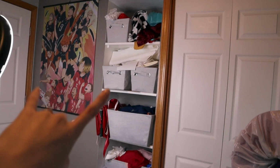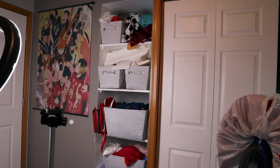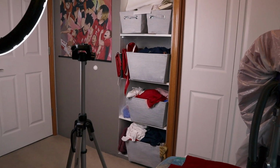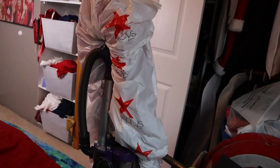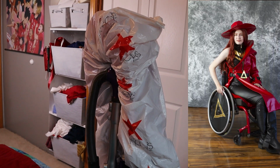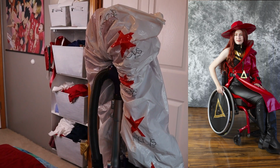Now let's talk about the fabric stash and closet number 2. So here is some of my fabric. When we moved into this house, I was really excited about these shelves because I figured I could fit a lot of my fabric on there. Little did I know it didn't actually hold that much of it. We have closet number 2, and you know what that is? Take a guess. What do you think that is? That is my Her Universe build, which cannot be hung up, so it rests on top of my vacuum cleaner.